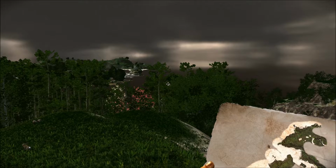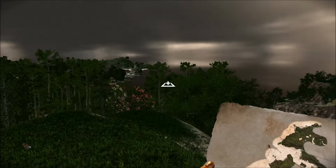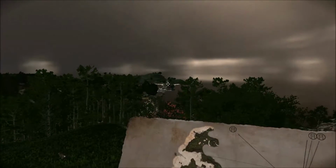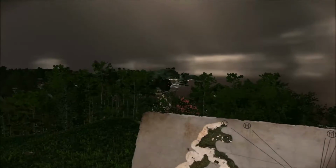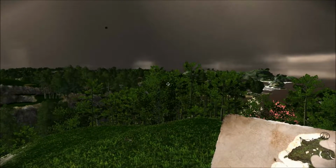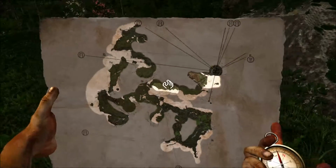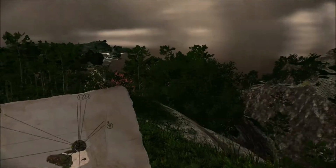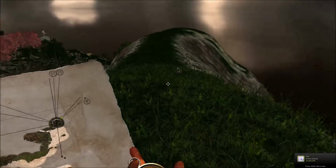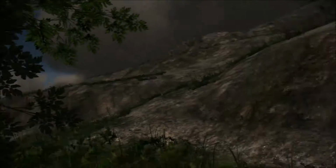I can see quite a lot of this island from here. Okay, come on. Yes. So I might as well take advantage of everything. Okay. I'm going to continue along this way and see what I come up with. And I promptly fell off the mountain.